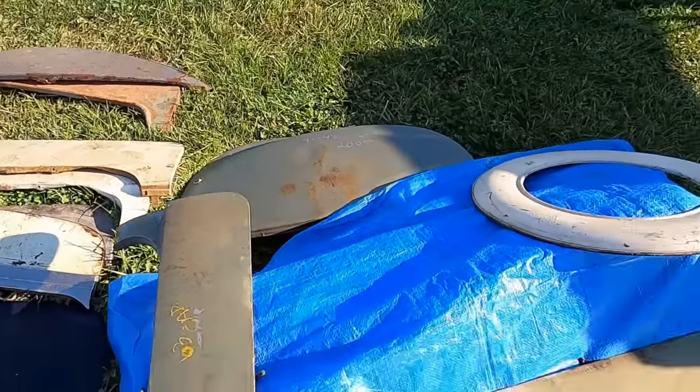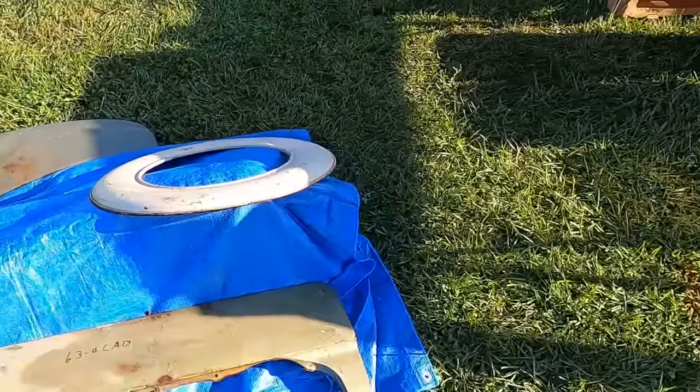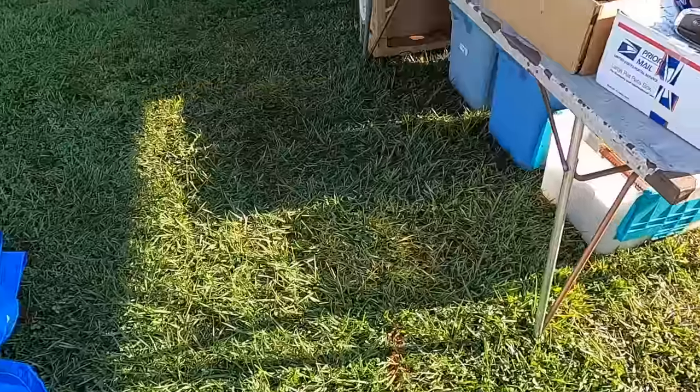Fender skirts. I don't think this guy's here yet this morning.